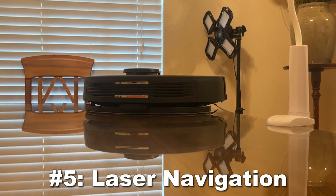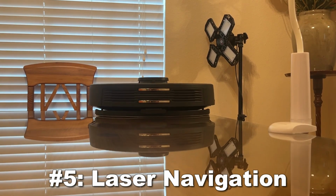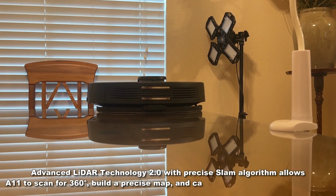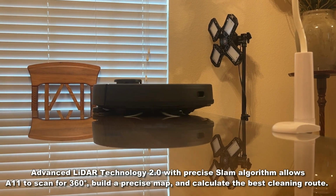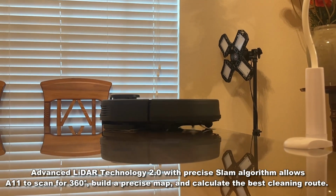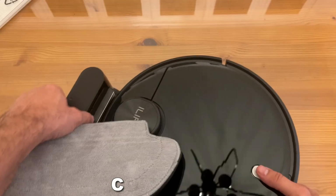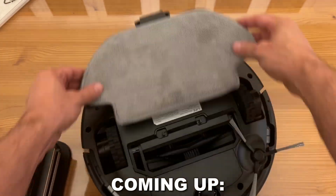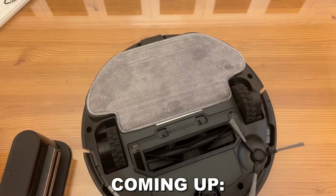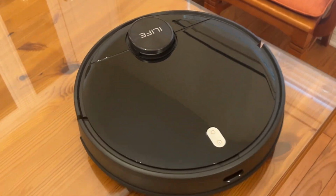The number 5 reason that this is better than the competition is because it uses laser navigation. That means it's not going to be falling off the edge of stairs. It's not going to be doing damage to your products, your items. This thing is designed for intelligence. It can see obstacles, and it has the most intelligent design of any robot vacuum around.